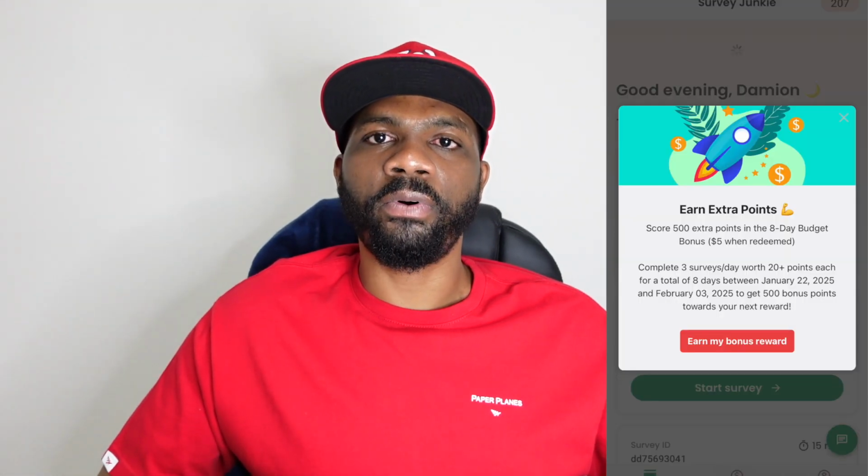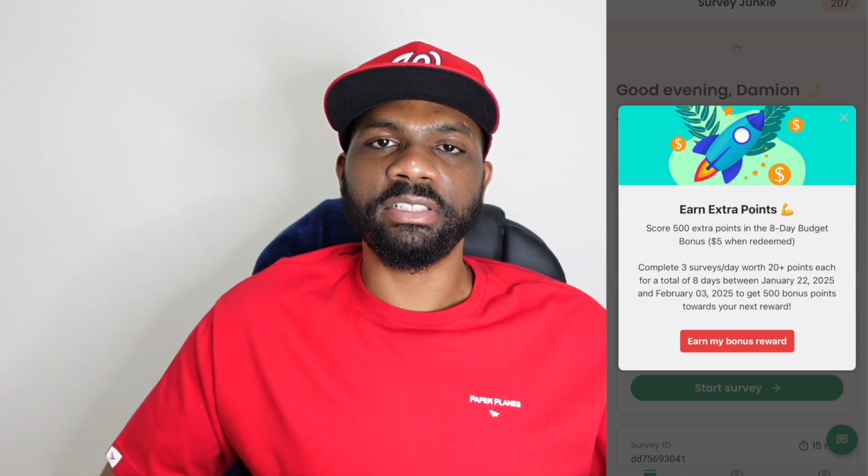Another way to earn points is by doing in-app bonuses. They'll email you bonuses. And also, if you go on the app, there's usually a bonus there. So there's other ways to make extra points, so that way you could potentially earn more money. One of the easiest bonuses they have is by just being consistent. There was a bonus that rewarded you just by doing surveys for like 5 days consistently. So the more you're consistent, the more points you'll be able to earn, and you'll be able to redeem those bonuses.